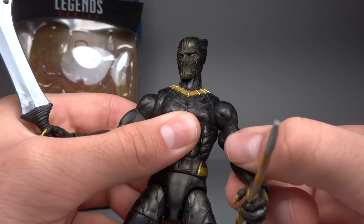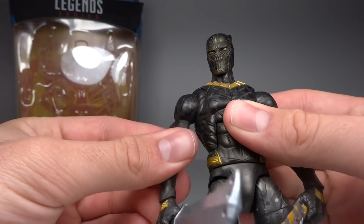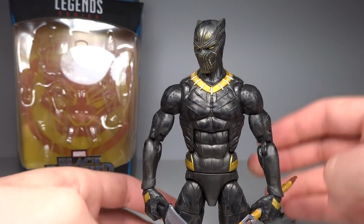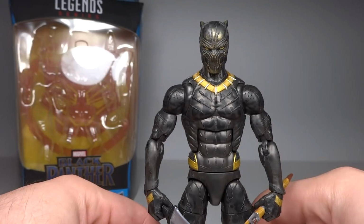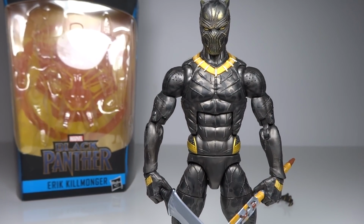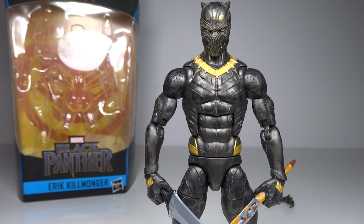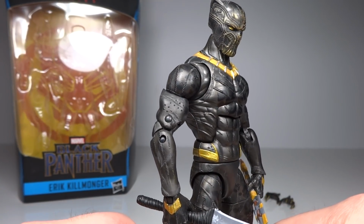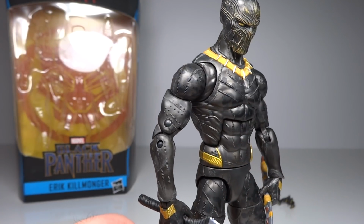Well, he's got muscles, but they're rather thin, which is a little interesting because I think this is a good representation of the Golden Jaguar, at least from what I've seen from photos. However, Michael B. Jordan is a bit ripped up top, which I don't think really comes across here. He looks a little too thin.